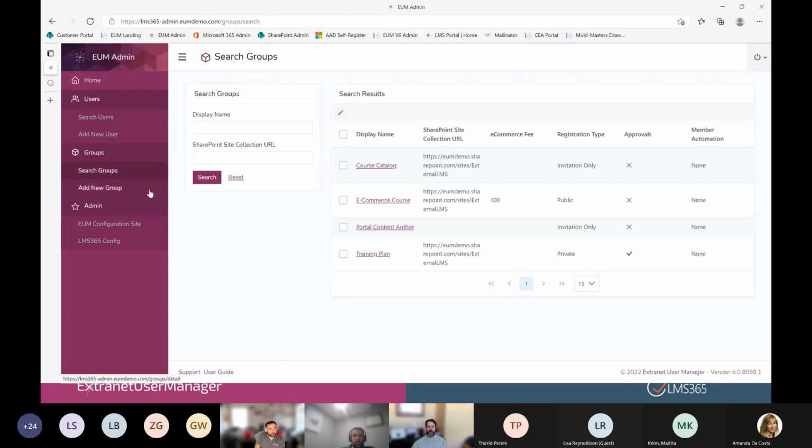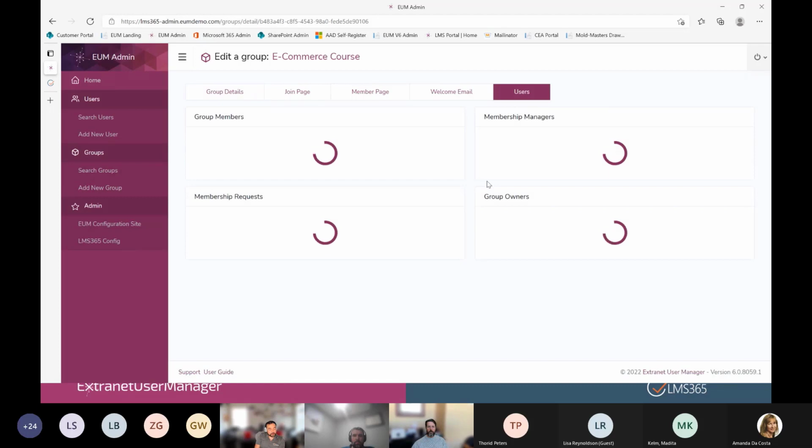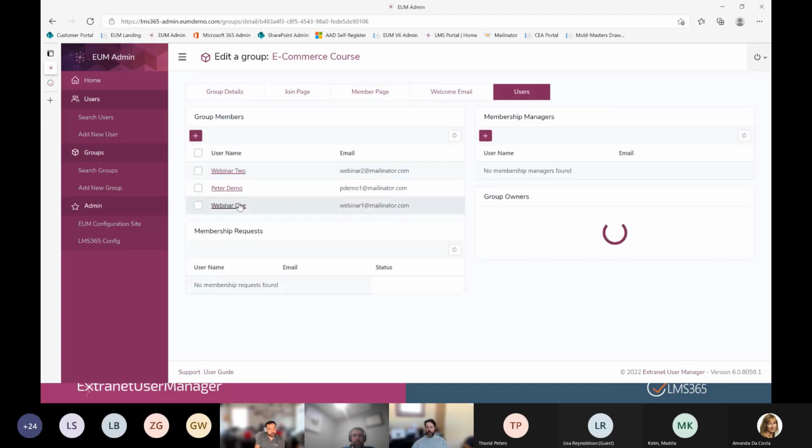And you can see it from the other perspective as well when you go into the individual courses to say, hey, I want to know who the members are on the course. I can add and remove people through here. So there are various different ways you can manage things.